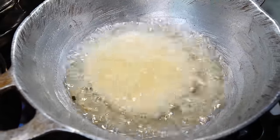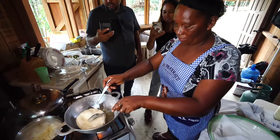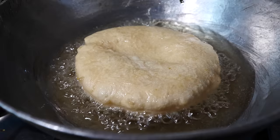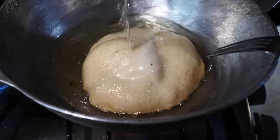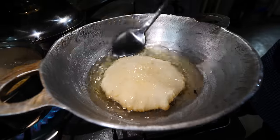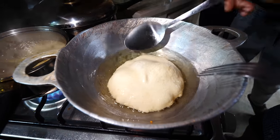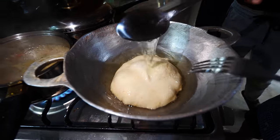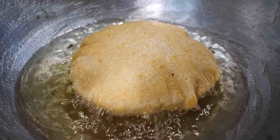So this is gonna pop up really nicely. It reminds me of a puri in India. Oh, that's quick, huh? Mm-hmm, it swells. You see, that is why it floats. Yeah, it's floating now. Put another one in the pan. Okay, so this one's ready, right? This one's ready to eat.